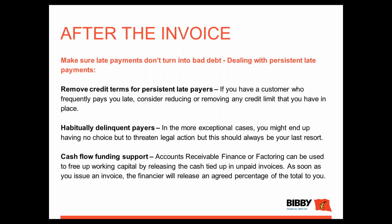The other options are cash flow funding support. You can find support through accounts receivable finance, factoring. It's also called factoring. It's also called AR management.